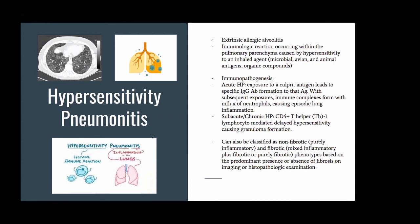With the subacute chronic subtype, it's mainly thought to be CD4 positive T helper cell mediated delayed hypersensitivity causing granuloma formation. It can also be classified as non-fibrotic or fibrotic, and non-fibrotic means it's purely inflammatory. Fibrotic meaning it could be mixed inflammatory and fibrotic, or just purely fibrotic, and this is based mostly on imaging or biopsy.